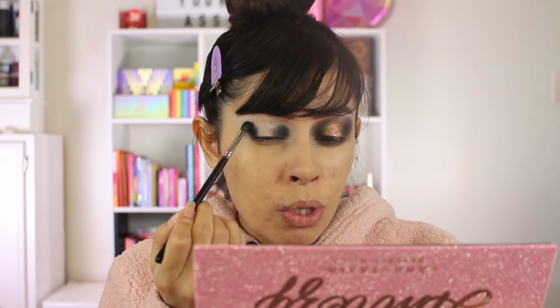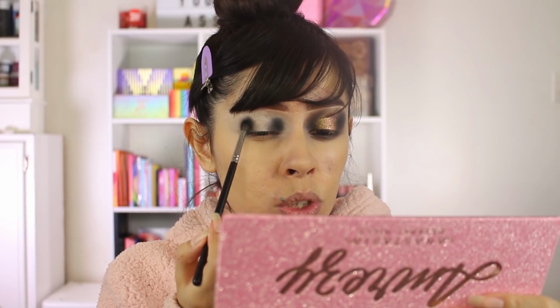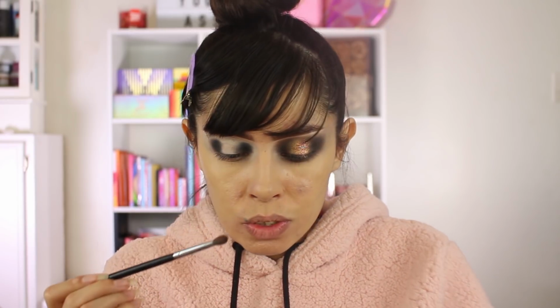One thing that I will pretty much always say, unless they change the formula and something goes wrong, is that Anastasia always has a consistent formula, and it's always consistently good. I've never had trouble with any of their shadows. Sometimes their shimmer shadows are hard to pick up from the palettes, but overall with their matte shadows, I never have any trouble. The mattes in this palette were all really nice to work with. Okay, on a clean fluffy brush, I need to switch.